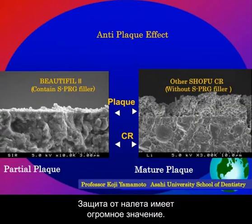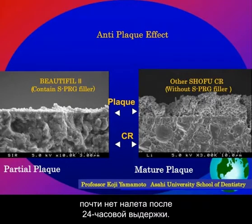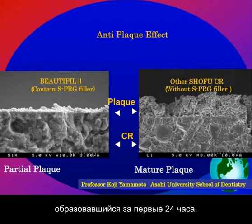The anti-plaque effect is tremendous. As we can see on the left side, Beautifil 2, which is a gyomer, has almost no plaque on the surface after 24 hours. Whereas the other material on the right side, which is just a simple composite resin that's not a gyomer, has very mature and quite extensive plaque formed over the first 24 hours.